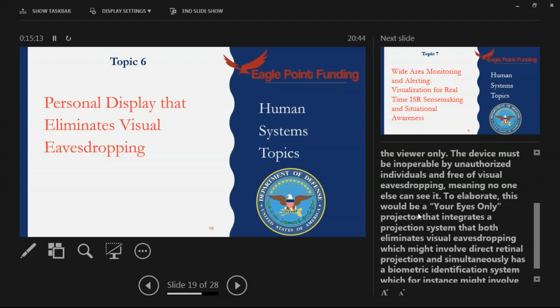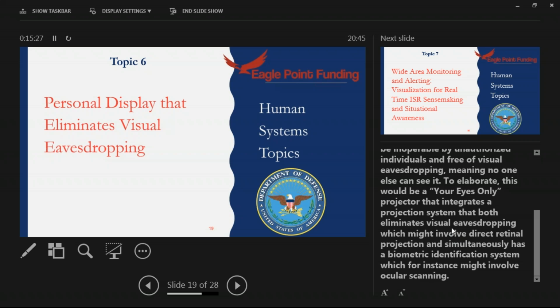To elaborate, this would be a your eyes only project that integrates a projection system that eliminates visual eavesdropping, which might involve direct retinal projection, and simultaneously has a biometric identification system, which, for instance, might involve ocular scanning. So it's a pretty cool gadget they're looking for here.